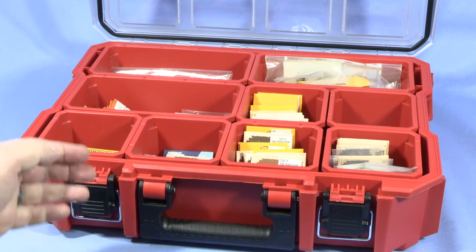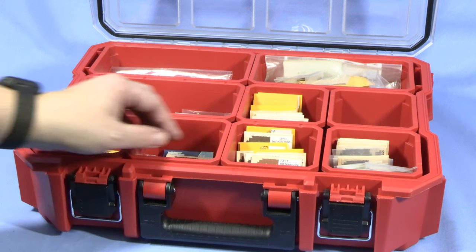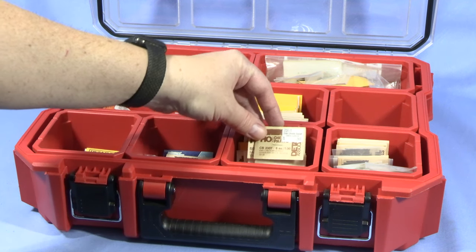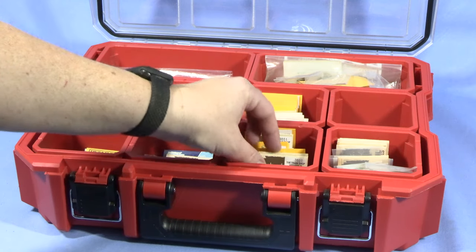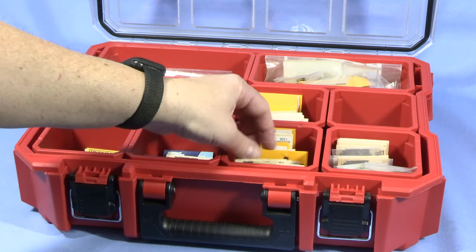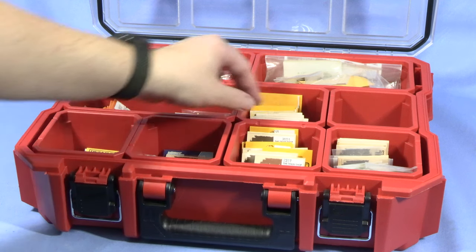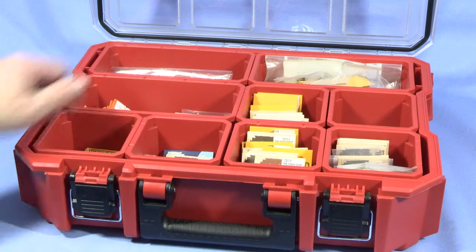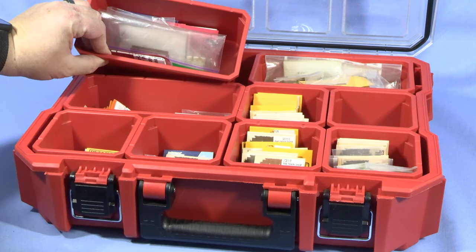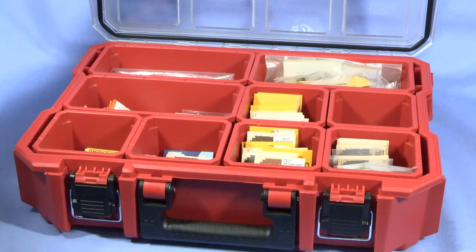I'm still getting used to it because trying to find stuff is still a little bit hard, but I have tried to organize it somewhat. Like, what is this? Little access cover, sand filler covers. Yeah. So I've tried to group like parts together in different bins so that I can find stuff relatively easily. And some of the bins are larger, which is kind of nice, so that for stuff that doesn't fit in the small bins, you can use one of the larger ones.